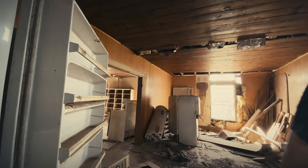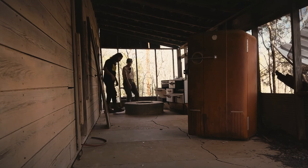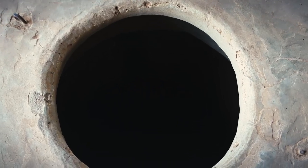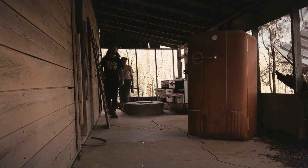Wow. Oh, would you take a look at this? The well. It's a well. I wonder how many animals or people have gone down there and can't get out. Jeez, I don't see the bottom. This is a nice screened-in porch on the back.